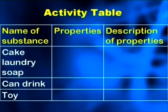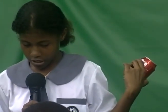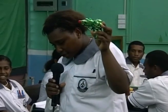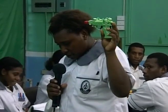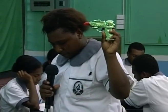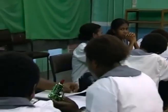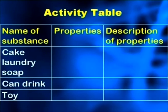This is an object, and it doesn't have any shape of its own, but it's shaped as the outer container. The description of the properties is that it's gray, yellow, white, red, and black, and it's a type of liquid that people take and taste. Good, thank you. Let's have the group in the corner there with toy. This toy gun can make noise like the real sound of a gun when people fire, and it can light up, the colors being red and green. Very good, thank you. I think that's all with all those substances.